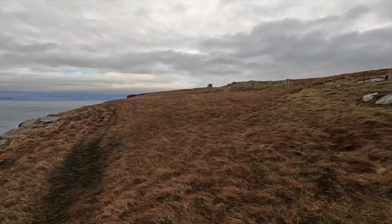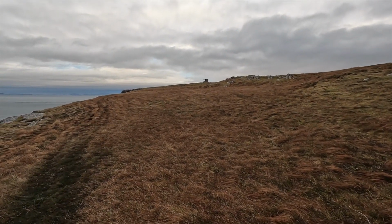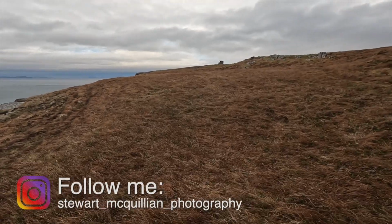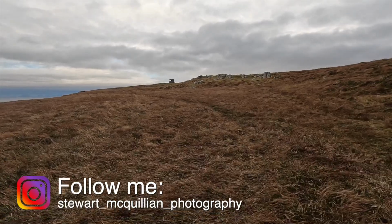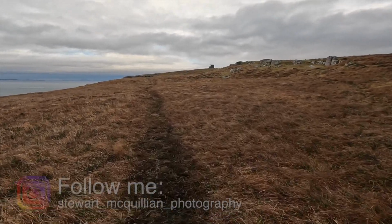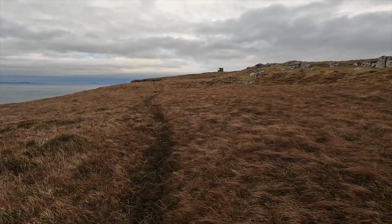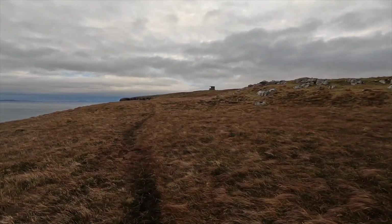I'm going to see if I can get up to that wee lookout up there. I'm trying to find the best way to walk, because I'm conscious that this can be really marshy, so I need to be careful I don't get sucked down. There's a wee trail here that I don't know if it's people or animals, but we'll walk up here and have a wee nosy. Closer.